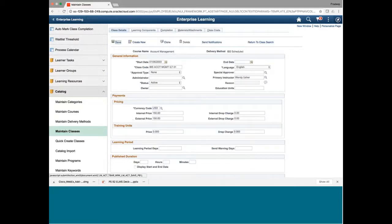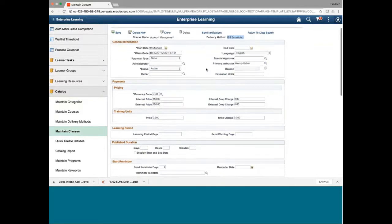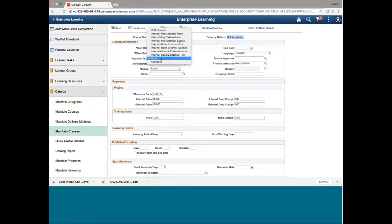If you see here, you can see the course name, the delivery method type, and the class start date and end date. If you mention just the start date and leave the end date, that course will be open for long. If you don't want to close it, then you just keep the end date blank. Like that, approval type, as I explained earlier, for course and class, it's required. If you don't want an approval type for the class, then you select none.